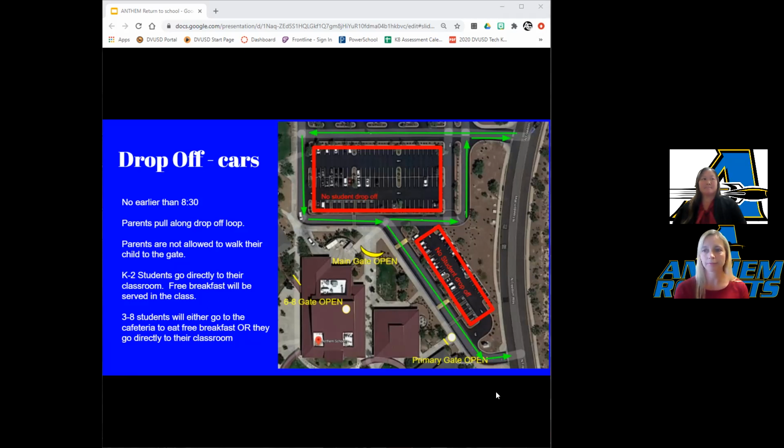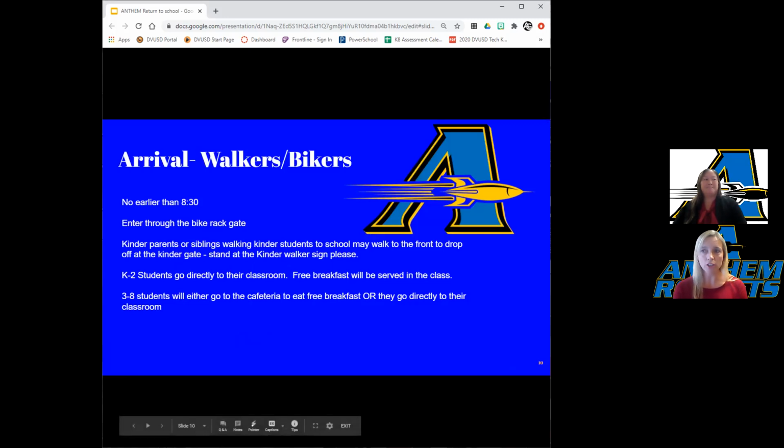For our walkers and bikers, also we ask that they not arrive any earlier than 8:30. They will enter through the bike rack on Whitman. Please note that kindergarten parents or siblings walking kindergarten students to school may walk along the front to drop off at the kinder gate. There is a sign on one of the light poles indicating where the parent walker would stop at that point, and then the student would enter the playground.